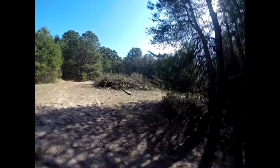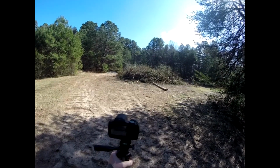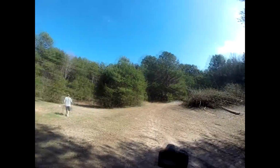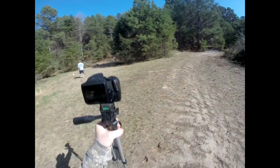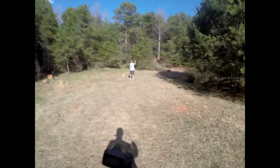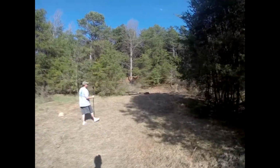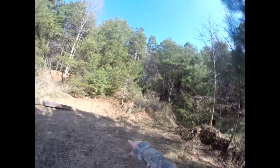This place looks weird during the day, don't it? Look at all that pile up of brush right there. It's weird how they piled all that up. And then they got some rock mounds over here too. I don't know why these rock mounds are here. But it may have looked like it kind of went up that hill right there.